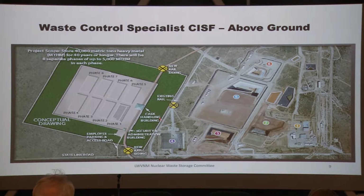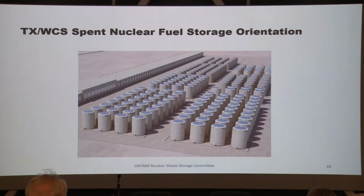And I think this is the low-level waste site, but I didn't have all these numbers and stuff, so I'm not exactly sure what all these buildings are. But in any case, you see they're adjacent, and that's what they have in mind. So that's what it would look like. And that's actually what a current independent spent fuel storage facility installation looks like right now at a reactor site. It's just these casks. They call these dry cask storage. They're huge. I don't know, hundreds of tons. They weigh a lot.